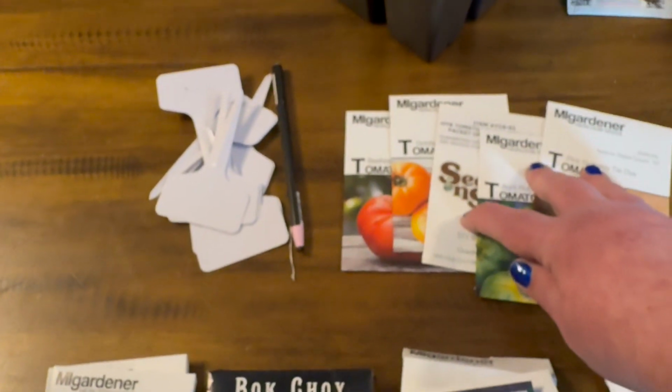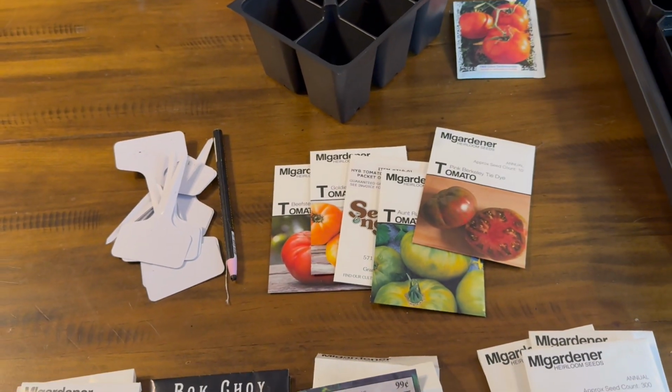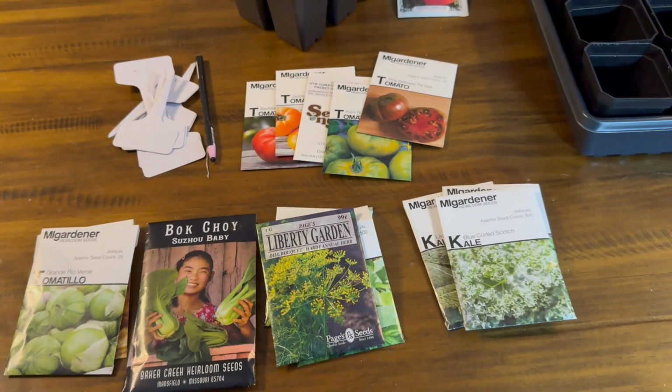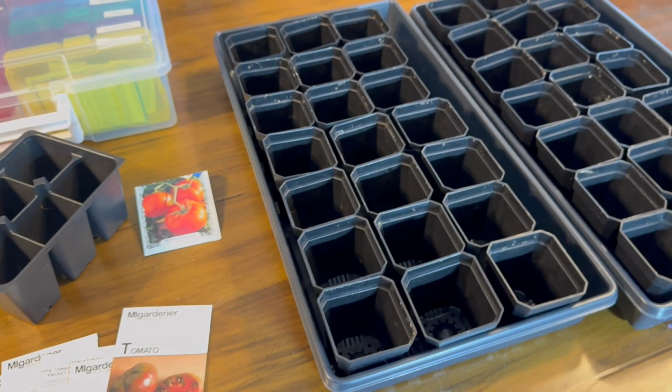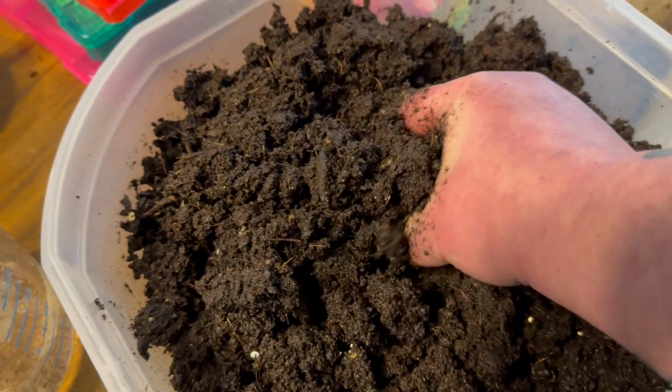I'm not going to be doing spoon tomatoes this year. If you guys go back and watch the videos, that was a disaster last year. But I will be going and getting one super sweet 100 cherry tomato plant from the store when they open.